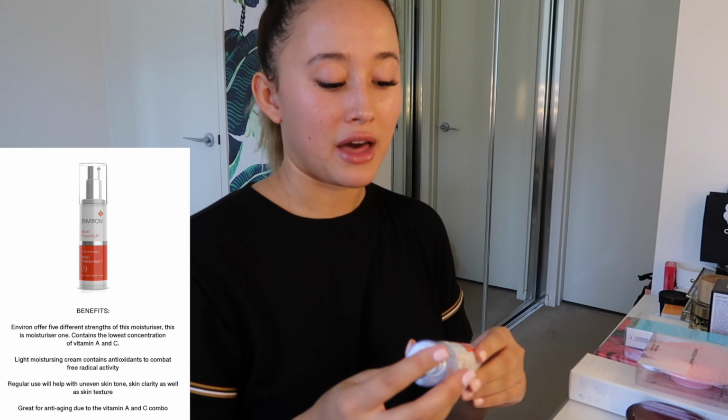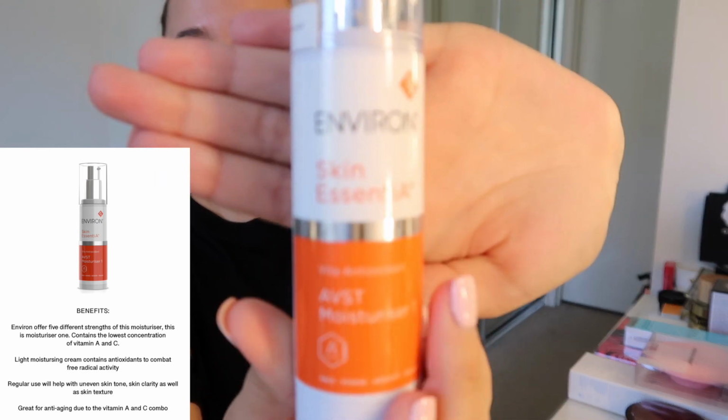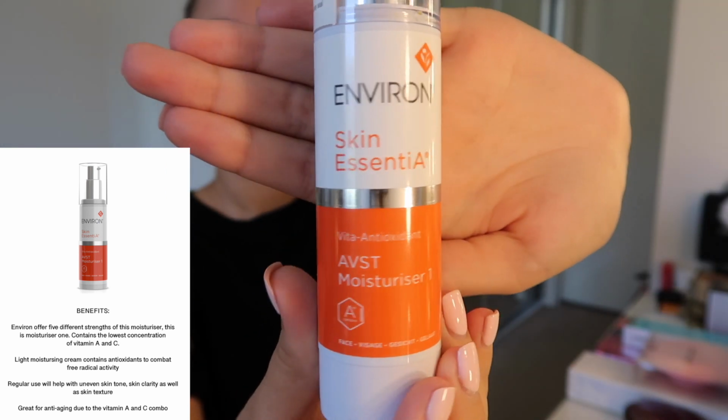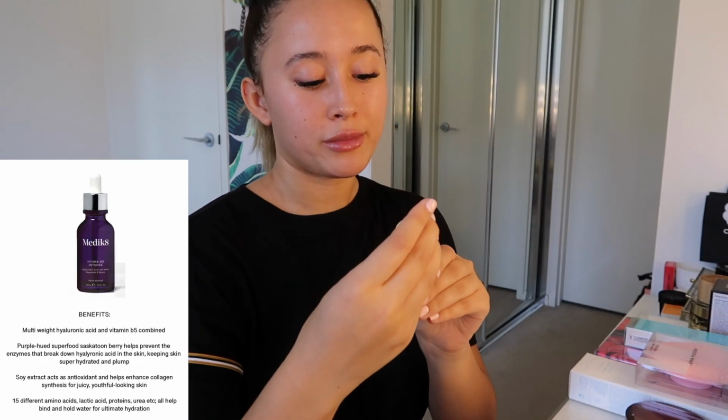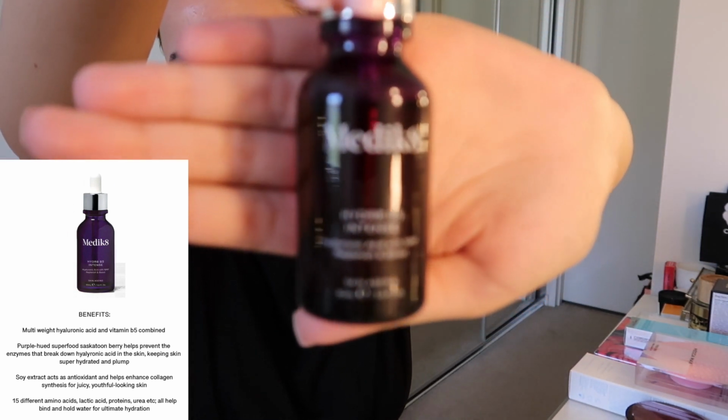And then on top of that, I used the Environ vitamin A cream, so it's like a retinol cream basically. And I used the Hydrate B5 Intense, so I have been trialing this one because I was gifted this by Medik8.